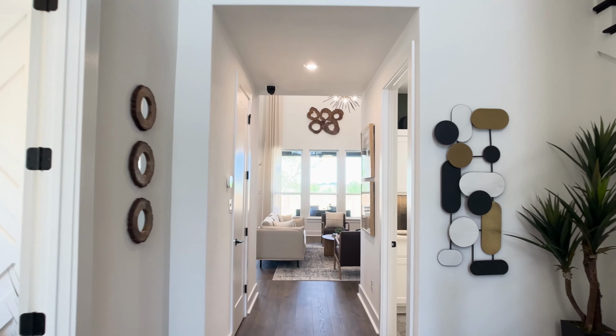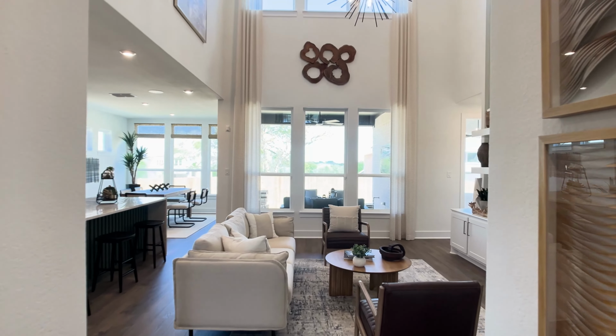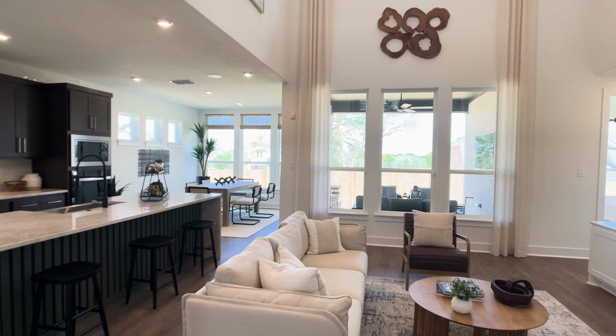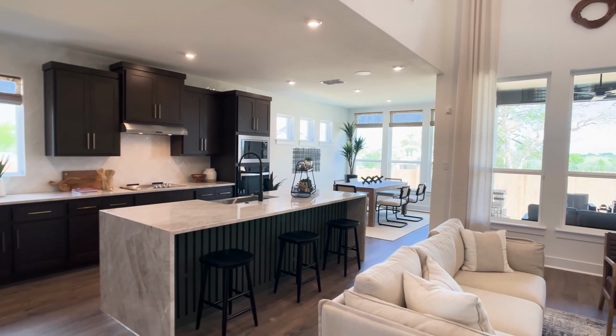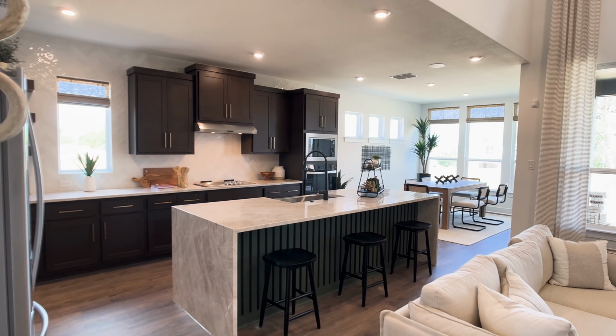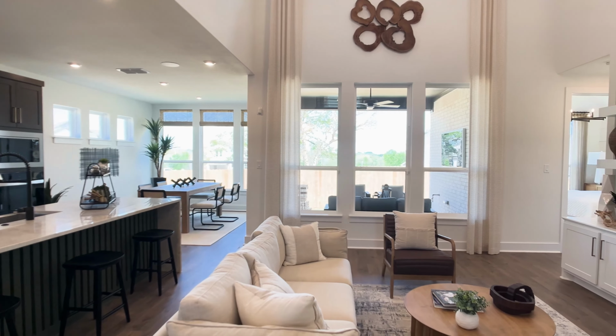As you can tell, what buyers say they love about this plan are the 19-foot tall ceilings when you first walk in. Those same ceilings are here in the living room, and there are so many great design upgrades that are shown in this model home for sale in this community called Sauls Ranch. Now, we're going to talk about Sauls Ranch later on in the video.